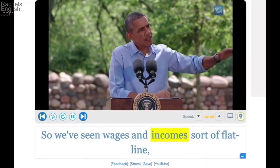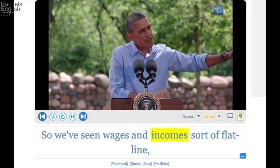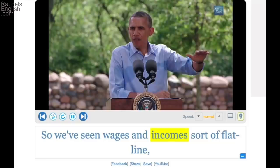Here's our last example. So we've seen wages and incomes sort of flatline. Wages and incomes. Wages here is what you make from work, and income is more broad. It can include things like your wages, but also money you might make from investments.